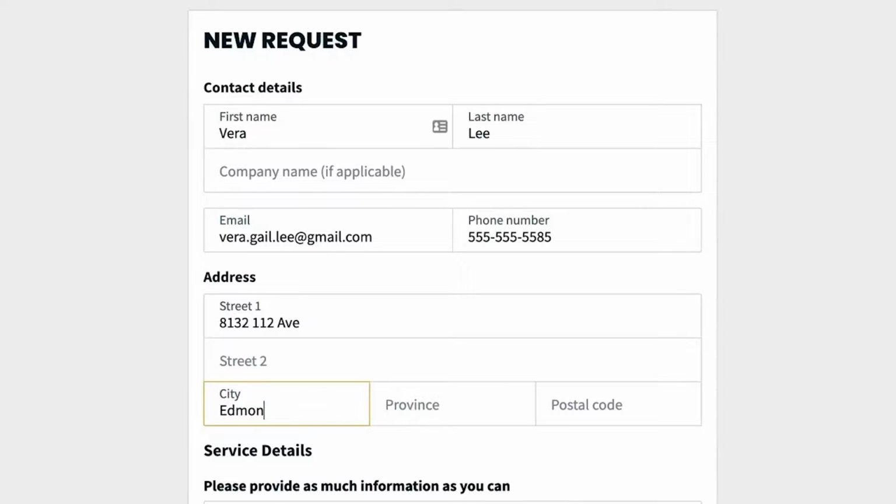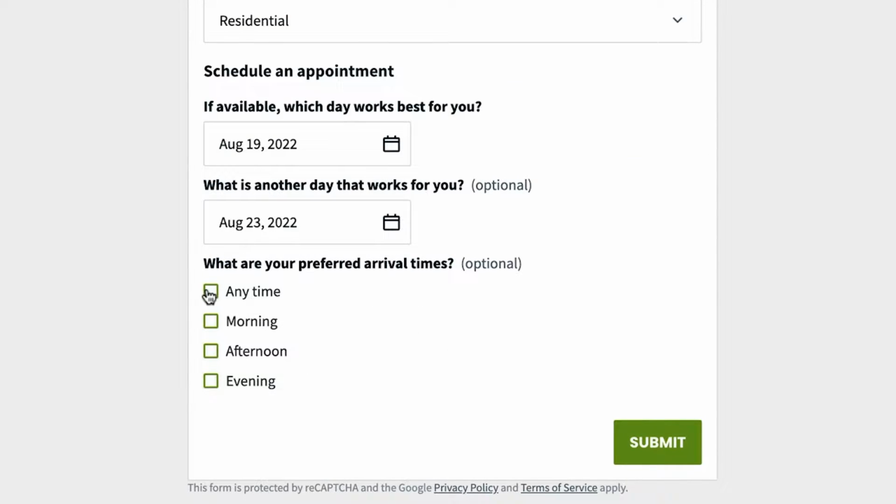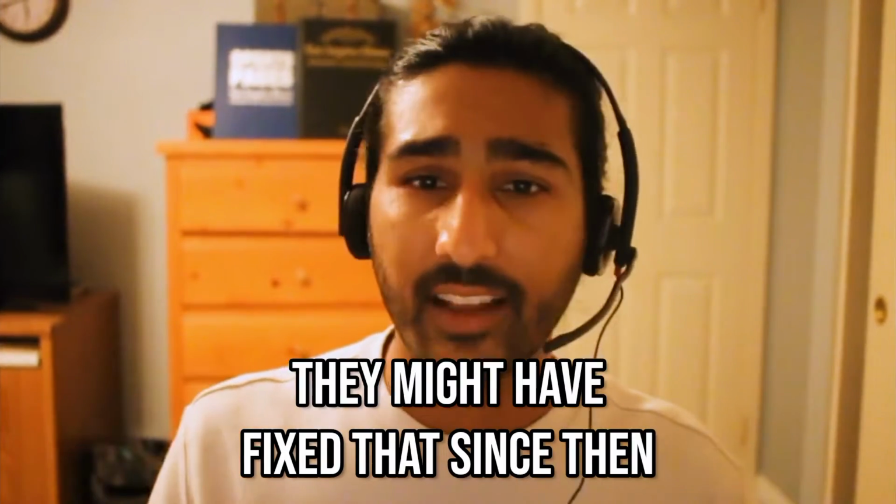They have a lot of features. So I've demoed Jobber, and you could create a custom booking form online. I think their scheduling tool is awesome. It's really, really good for scheduling. At the time when I interviewed them, the credit card and charging system was a little bit more manual, which I didn't like. They might have fixed that since then.